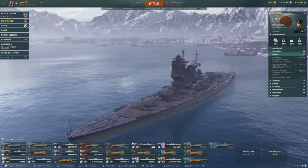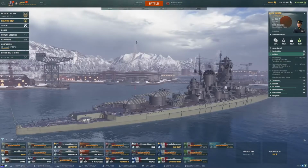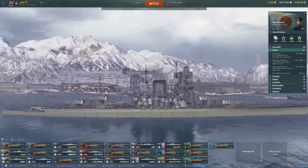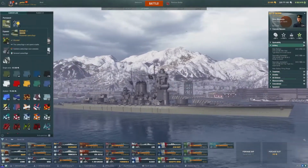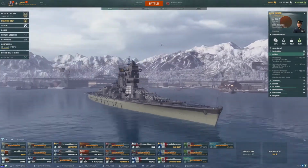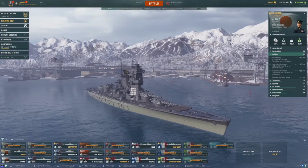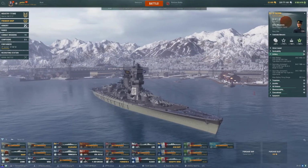Alright, so that's her base values and figures. Very pretty ship. Now, if you did purchase her, you do get the beautiful default Iwami permanent camouflage. It will come with the economic boost with her purchase. And now we're going to take a look at her in a random game.